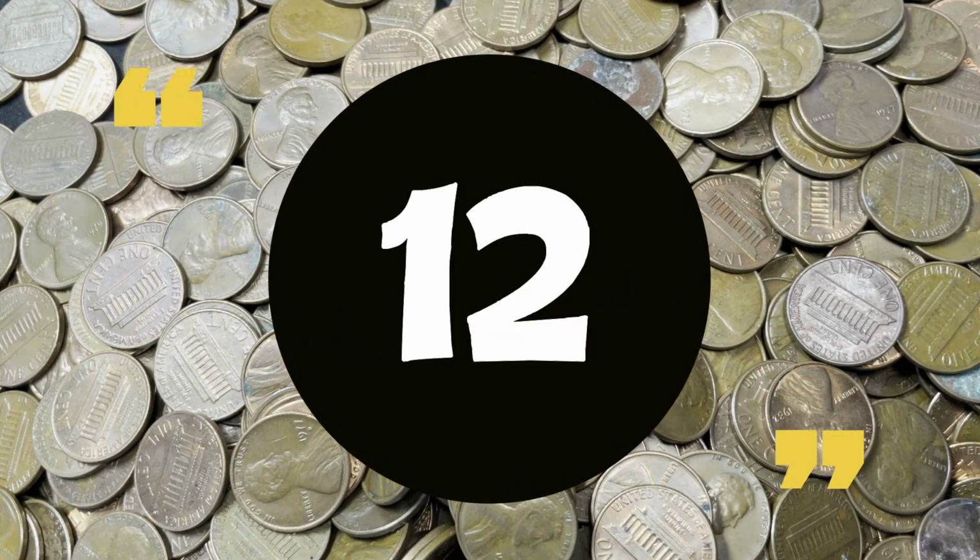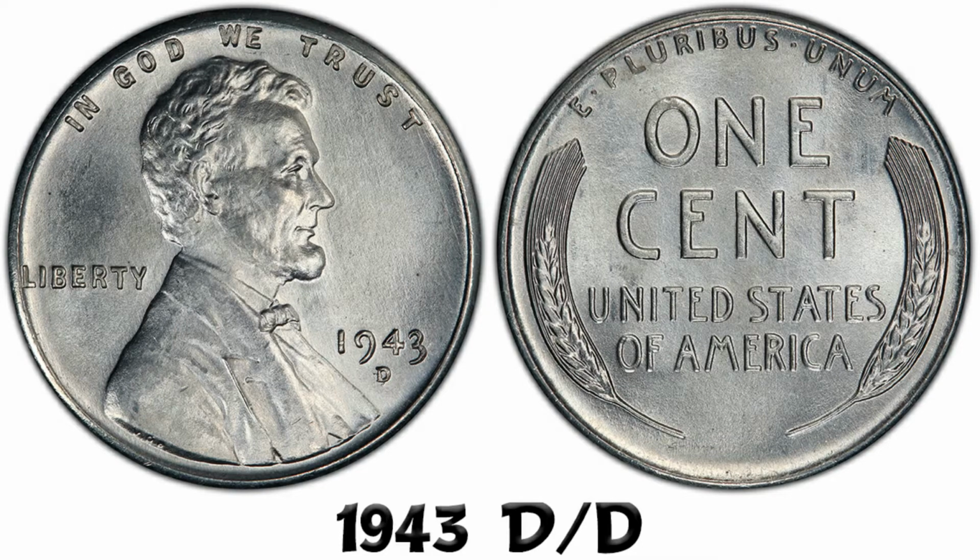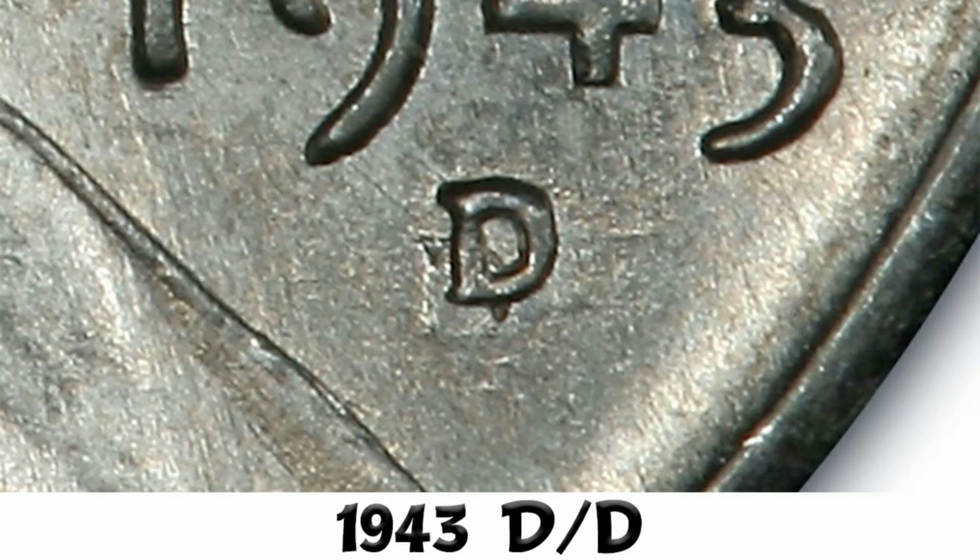Coming in at number 12 is the 1943 D over D. This is FS 501. You're able to fetch between $75 and $1,000, with the highest auction for this being $21,275. Pretty good for a fairly simple error.